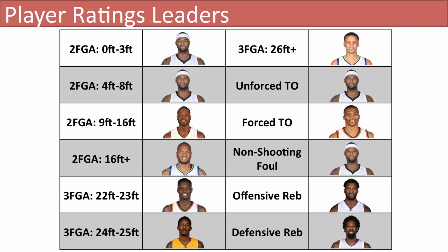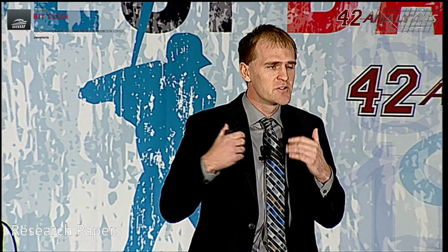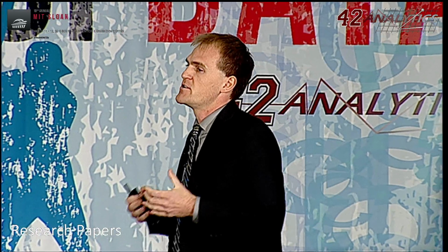So for example, if you have a player like Tyson Chandler who is getting a lot of rebounds on a team where there's not another strong rebounder, he's going to get a much lower rebounding rating than someone like DeAndre Jordan, or Andre Drummond last year with Greg Monroe, who gets the same number of rebounds but is competing for some of those rebounds with a teammate who's also a strong rebounder. And so again, these player ratings are meant to isolate how much of a player's performance is due to that player's individual tendencies separate from the effect that the team is having on them.